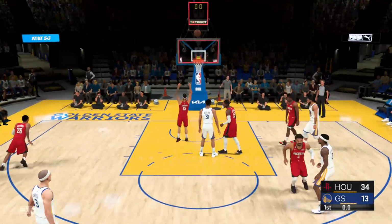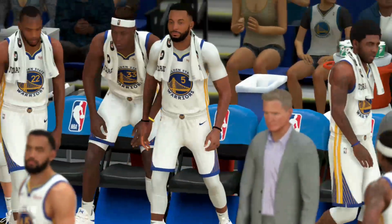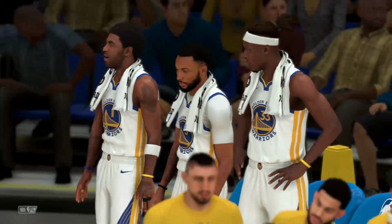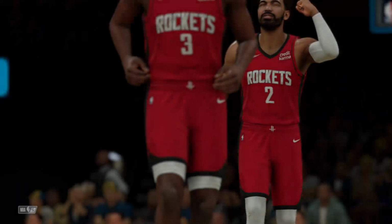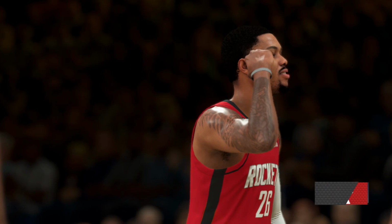Well, how good have they been on the inside tonight, just getting down into the painted area, just dominating, controlling that spot. And so it's Houston sitting on a comfortable 21-point lead at the end of the quarter. They've done well to disrupt the opposition, playing inspired defense. Back to the game after this break.